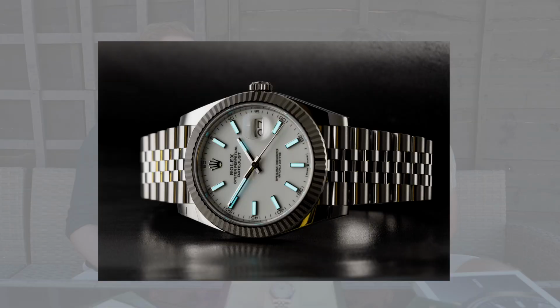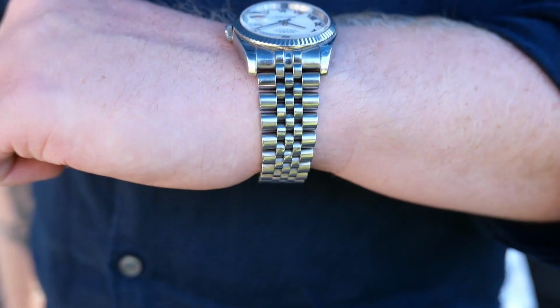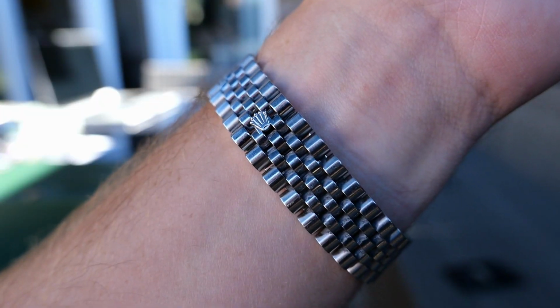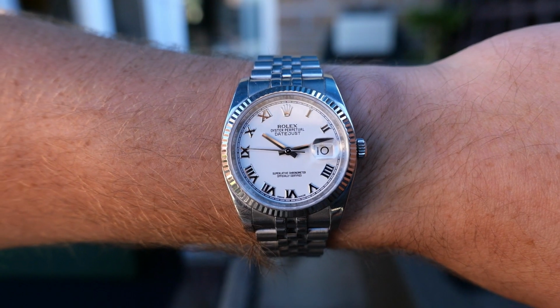The Datejust 2 was sort of upgraded with the Datejust 41, which we see from Rolex these days. But I think they lost a bit of the Datejust DNA when they did that. It's too big. A Datejust should not be bigger than 36mm. This is a perfect example of the watch we have here. Literally, this looks just as good today as the originals did in 1945. And it will look just as good in 2045 as well.